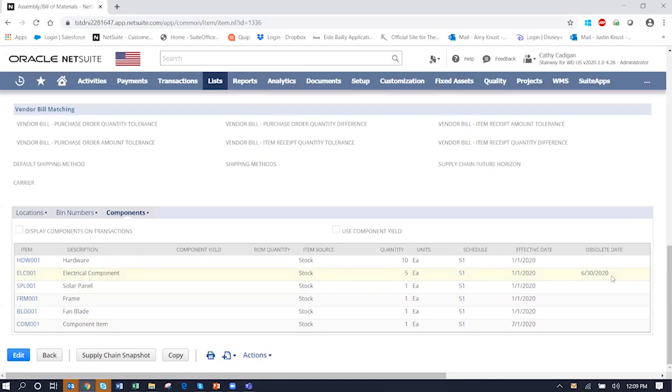So what I've done in this model is I've effectively replaced the electrical component, which is going to be valid through June 30th, with what's called component 1, which will be effective July 1st. Okay, so it's not difficult to make those changes, but what is difficult in this environment is to ever see a full bill of materials as of a specific date right within the item master file. It somewhat needs to be reconstructed utilizing the effectivity dates.